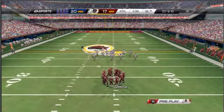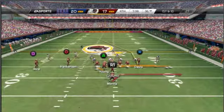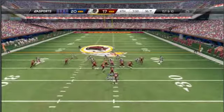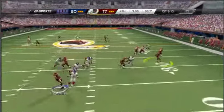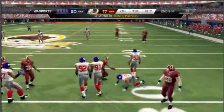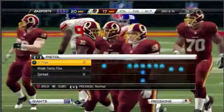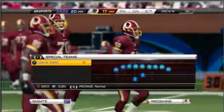The Redskins now march to the line. Tightly contested game here in the fourth. The score's 20-17. First down and 10. This is a screen play all the way. They've got him behind the line of scrimmage. When you make play calls like that, you're not going to win many football games. That was a terrible call here on first down.